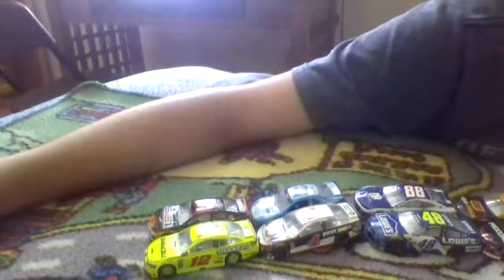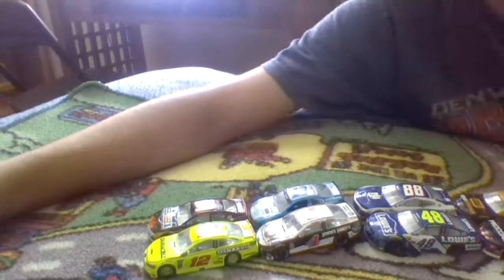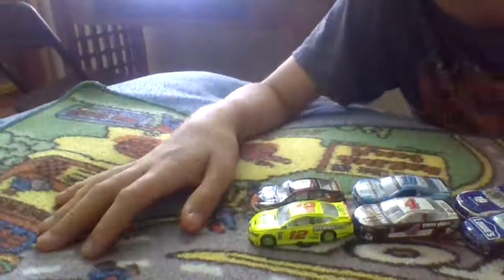Robert Smith is still your leader, and there's still the four Fords on the bottom. Everything seems to be unchanged right now in the top 10. Nate Sherman, the 48, still on that winless streak. He's kind of been kicked around a little bit. That's the only other thing to note. We're back under green.